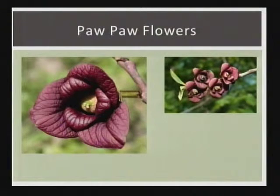So the flowers are really very striking. Downward facing, 1 to 2 inch bell-shaped, deep purple flowers. They appear before the leafing out. They're very distinctive, but they do not smell good. They smell fetid, and they're actually pollinated by beetles and flies. They're not pollinated by honeybees, so that's the reason for that.